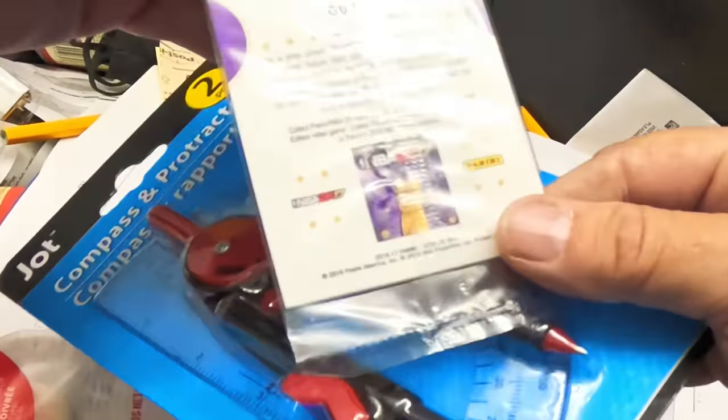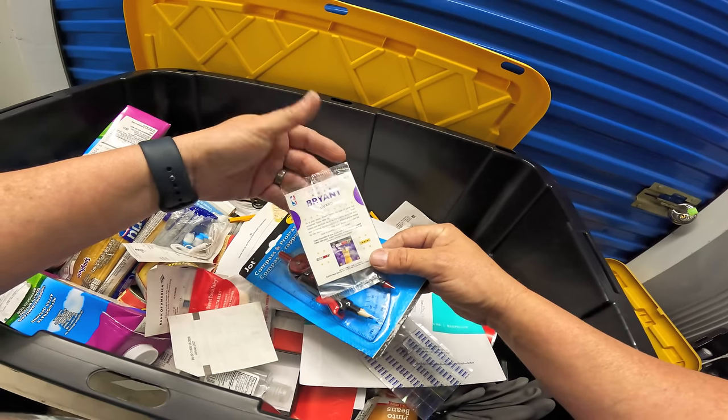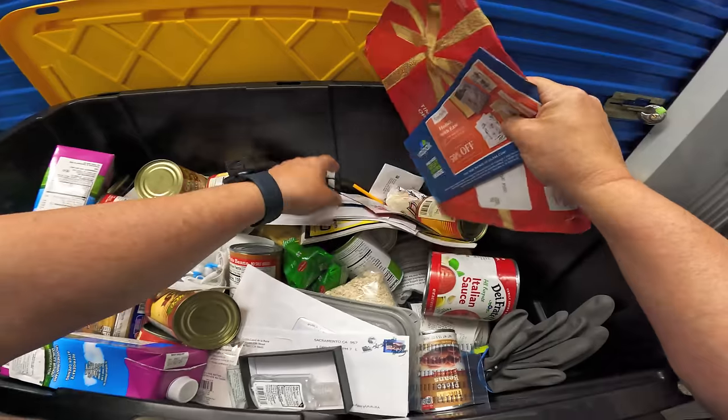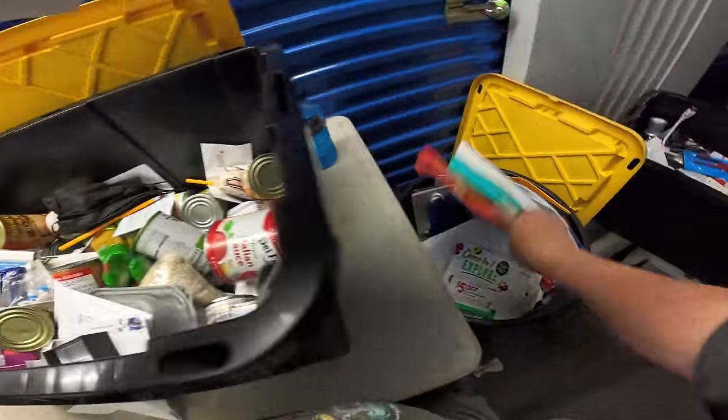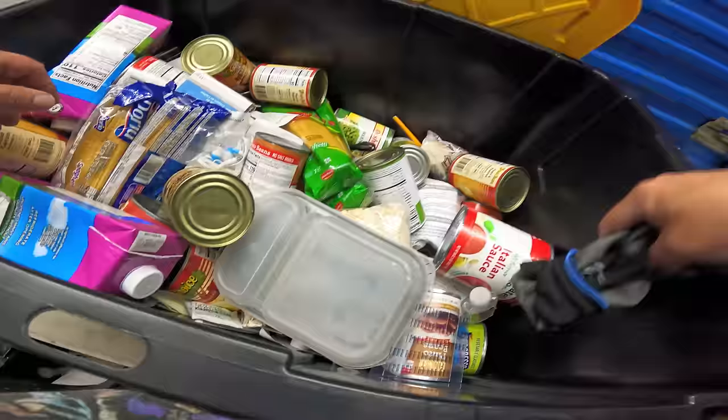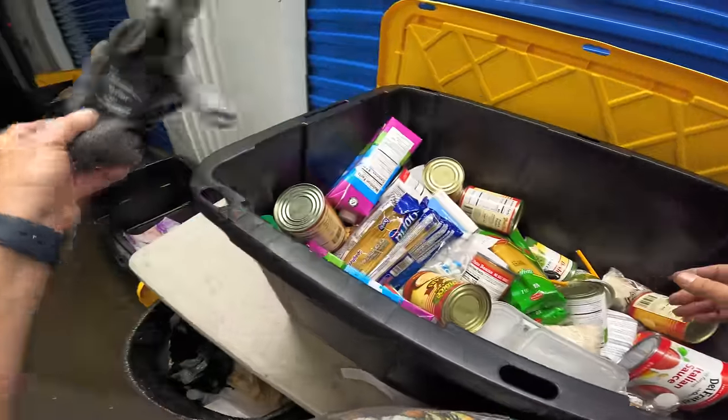Brand new compass. Little basketball. Kobe Bryant. 2016 Panini. What the heck? Postage notes. We're finding all kinds of great stuff. And there's tons of junk mail. Acrylic paint set there. Artist Loft. There's some good gloves. Hyperflex.